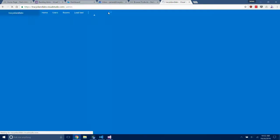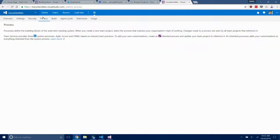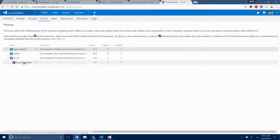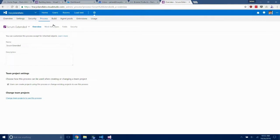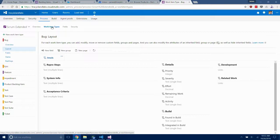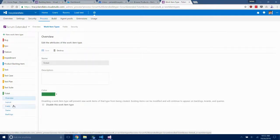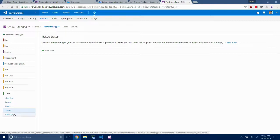This is something if you used TFS on-premise for a long time, you will be familiar with, but there is now the ability to actually fundamentally customize your process. So you can inherit from an existing process, and this is where you can start building your own work item types. So specialist work item types, but also customize existing work items, add additional fields, and relay out what the UI looks like. For example, here I've created a new work item type called ticket, just for the heck of it. I can create custom fields, custom states, and I can control whether it appears on my backlogs or not.